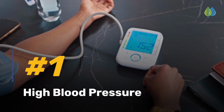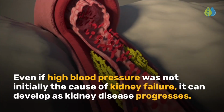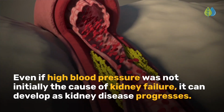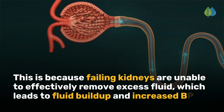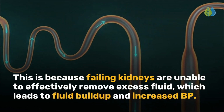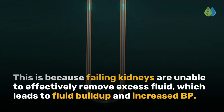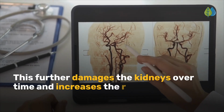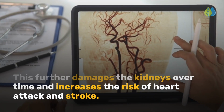And at number 1, we have high blood pressure. Even if high blood pressure was not initially the cause of kidney failure, it can develop as kidney disease progresses. This is because failing kidneys are unable to effectively remove excess fluid, which leads to fluid buildup and increased blood pressure. This further damages the kidneys over time and increases the risk of heart attack and stroke.